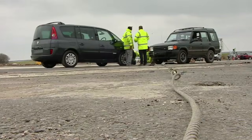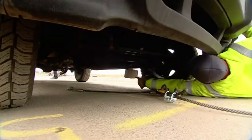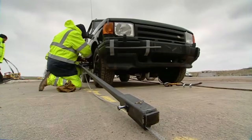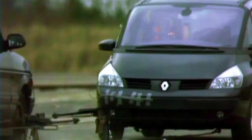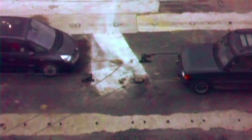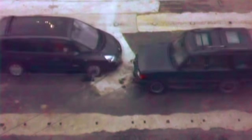As we said earlier, there's no precedent for a crash like this, and expert opinion is divided as to what will happen. Which of the following scenarios do you think's most likely? Perhaps the 4x4's extra weight will see it steamroller through the Espace. Or perhaps the Espace's more modern design will shrug off the attack of the 4x4. Or might the taller Discovery roll over on impact?